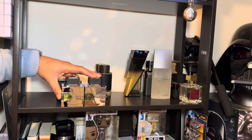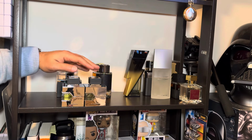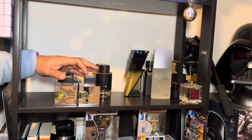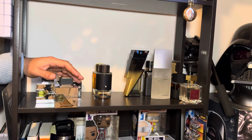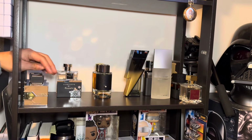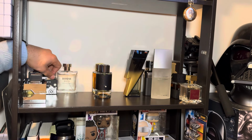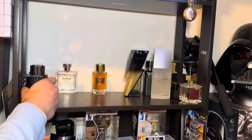Now, I tried Armaf's Club de Nuit, the clone version of Adventus, and I don't like it because it reminds me of Pledge in the opening. But these two, they don't do that, so I like these two. So I recommend you just buy the normal L'Aventure. Don't get the intense version. I don't see why you shouldn't just get that one. A lot of people say the opposite, but I think that you will be just fine with the not intense version. All right. So let me put this here. Let me put this over here.